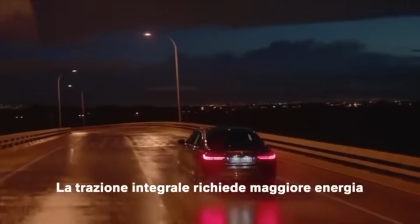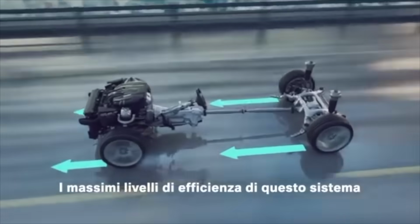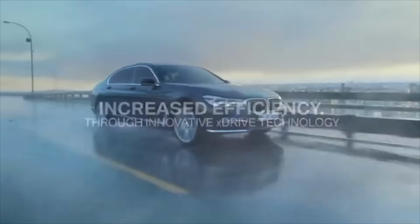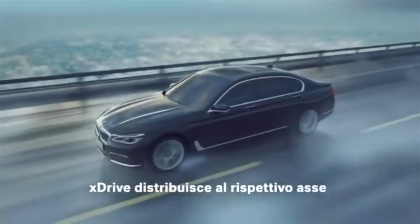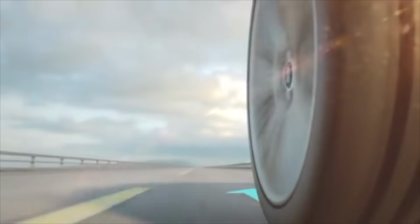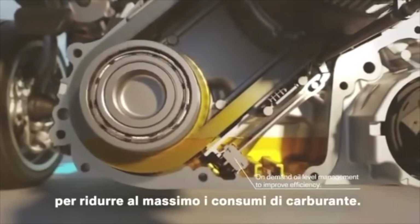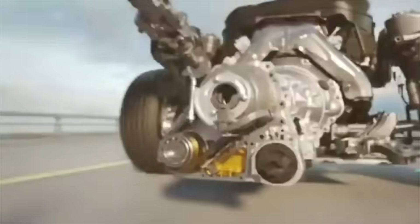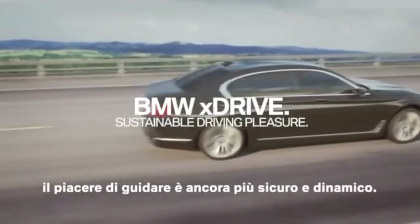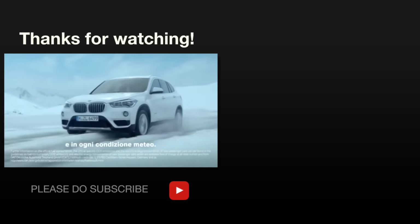It takes more energy to drive four wheels than just two. But over the years, BMW has continuously improved the system to accomplish a maximum degree of efficiency. For example, xDrive transfers only the amount of power to the respective axle that can actually be passed on to the road. The BMW xDrive gearbox and transmission have been optimized to lower fuel consumption. With BMW xDrive, you get safer and more dynamic driving pleasure on all sorts of road conditions, in all kinds of weather.